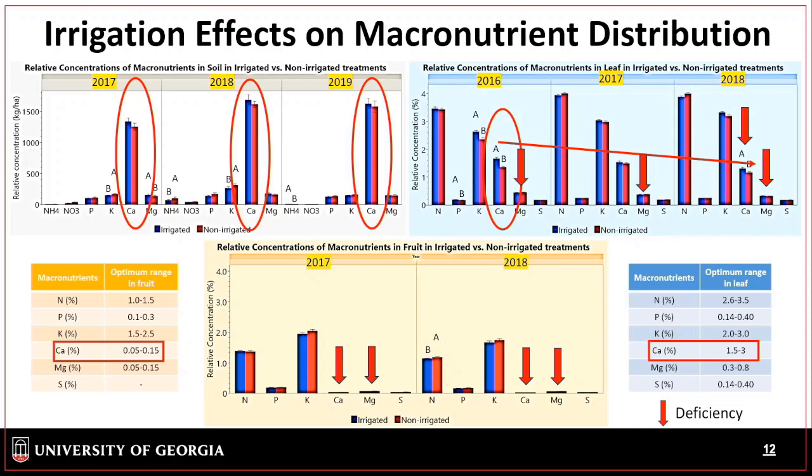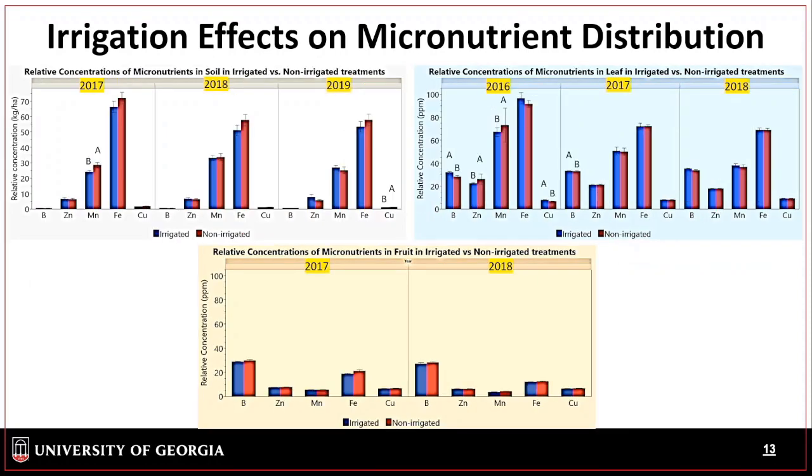The deficiency will be presented by the arrow. So you can see that for calcium and magnesium, in this case, we're having some deficiency in leaves, and in the fruit, they're coming as deficient. So there was a disconnect from the soil to the plant and to the fruit, right? That's a point that I wanted to make in there. In the case of irrigated versus non-irrigated, as I mentioned before, some of the nutrients do better with irrigation, and some others don't. But either way, that is one of the things that I wanted to bring up in here.